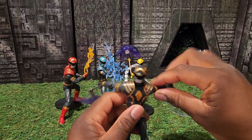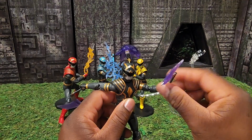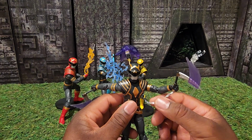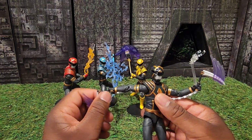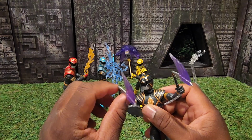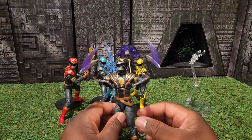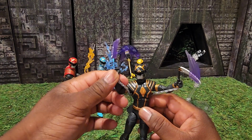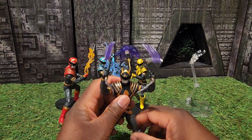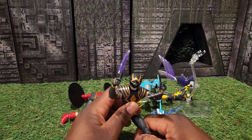And I'm definitely liking the sickle with the chain. This is, to me, I just like, wow. The fact that this little piece right here is flexible. It's like rubber, but it's not restrictive. So as you can see, I can easily pull it around his back and it flexes, and it gives him some leeway to pose in different arrangements, bending it the wrong way. Whoops. And I caused all of them to fall.